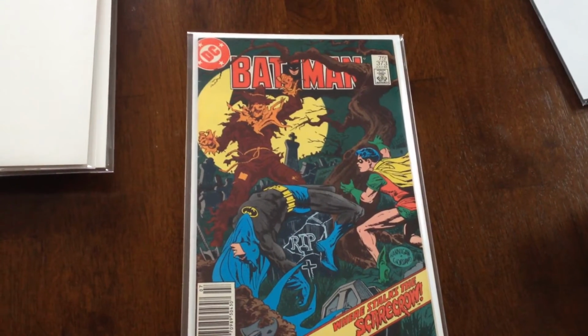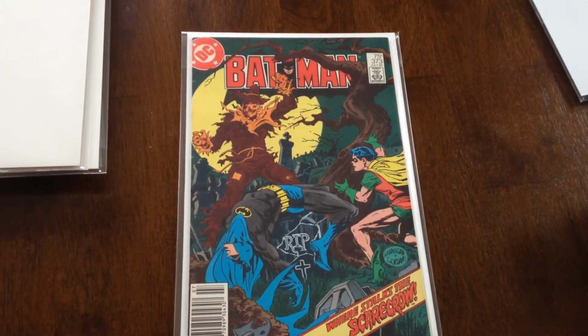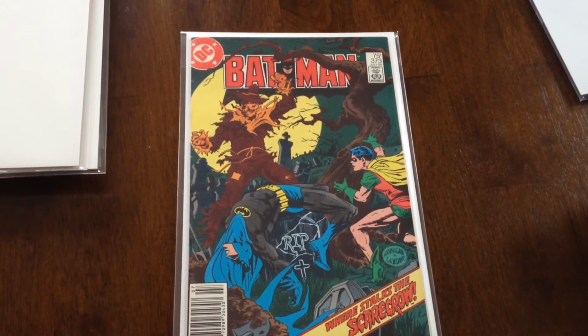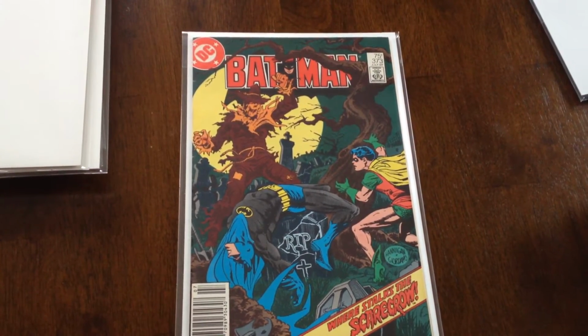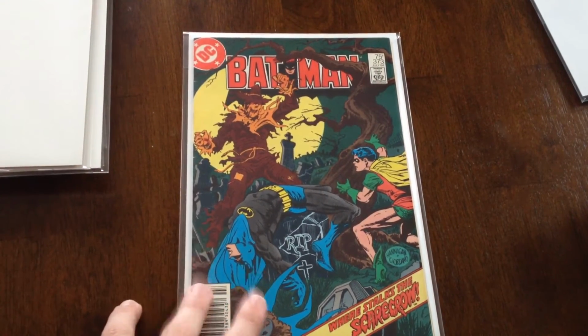One issue I'm really trying to get, I forget the issue number. It might even be Detective Comics too. I think it is. The first issue of Scarecrow, first appearance. That's another one. It will be mine. I'm just not willing to pull the trigger for how much sometimes people are asking for it. But this one here, this is one of the ones I wanted to get, and I saw it. I jumped on this one, so happy to get that one.